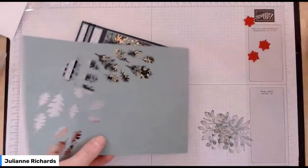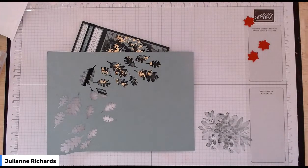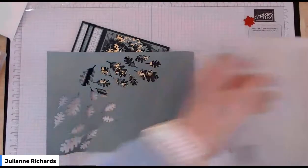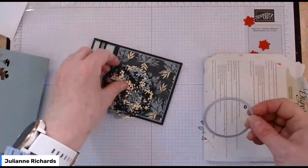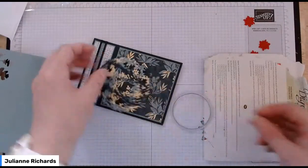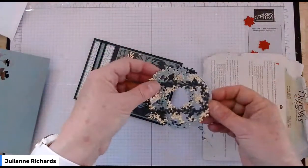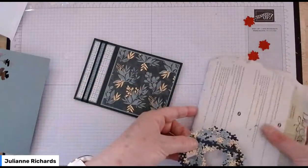So I'm going to just cut myself a little circle from the layered circles, if I can find my dies here. Cut myself a little circle from the soft succulent, and then my little wreath will stand out better. Let's do that. So what circle do I want? A little bit bigger than that. Maybe this is too big. No, I think that one's the right one. So I'm going to cut that out of soft succulent.